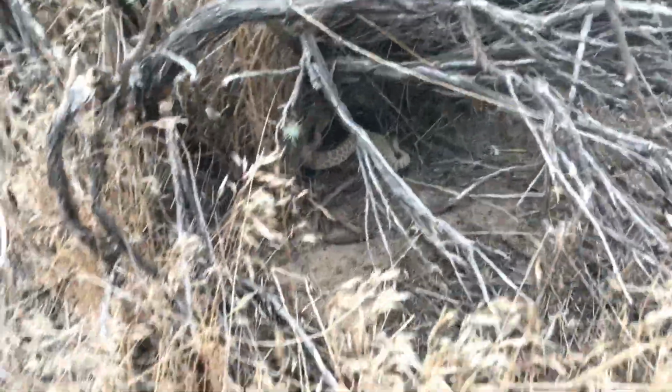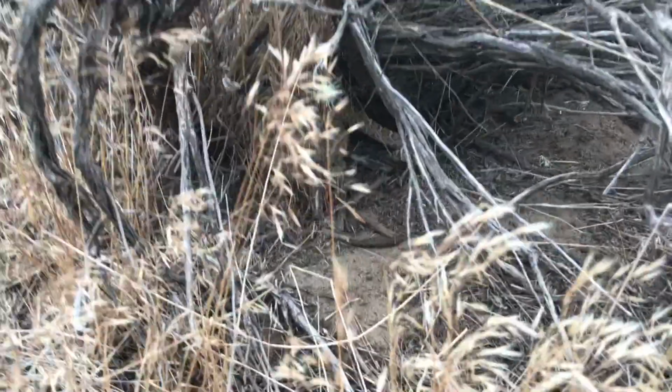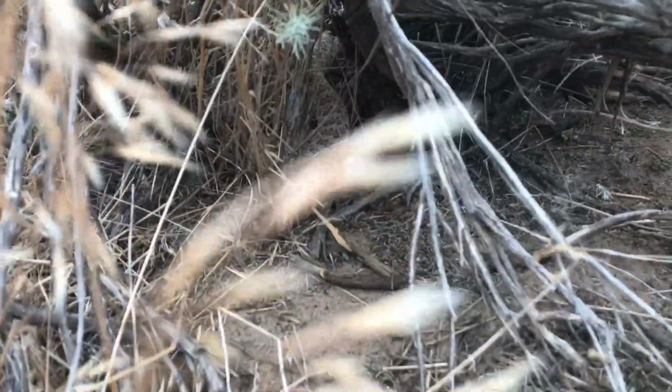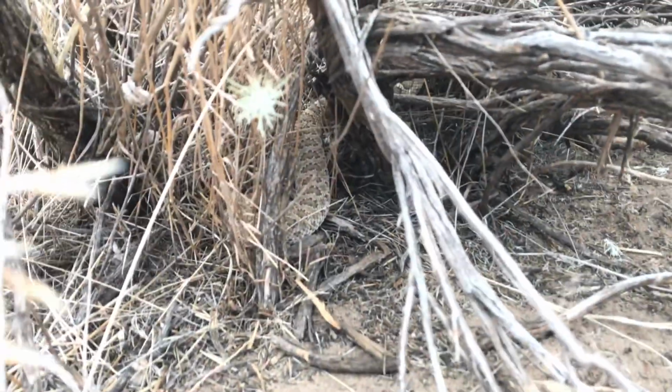Actually, this one is a lighter color. I kind of still want to try to maybe get a few pictures, but only if we can get it back out of there. Awesome. 2 rattlesnakes. Oh, this is so sick.